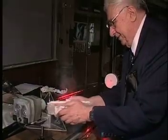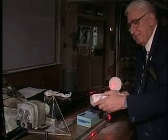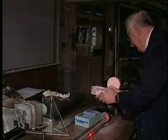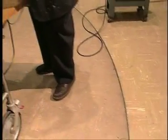I'm demonstrating the retro property of the corner reflector. It returns the beam in the same but opposite direction. So it returns it parallel to the beam that's gone in, and you can see that here with these 2 beams. What's happening? Are we moving? We're moving. Kareem, what's happening?